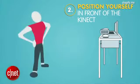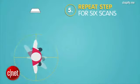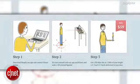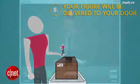Strike a pose and rotate your body, holding the pose in 45-degree increments. For a fee of $59, Shapify will send you a low-res version of yourself in action figure form. I think you're worth it.